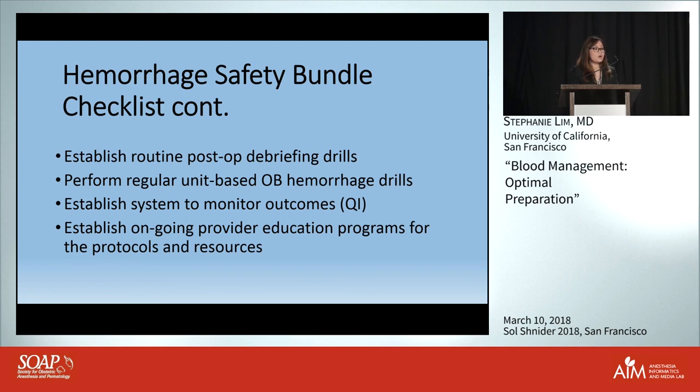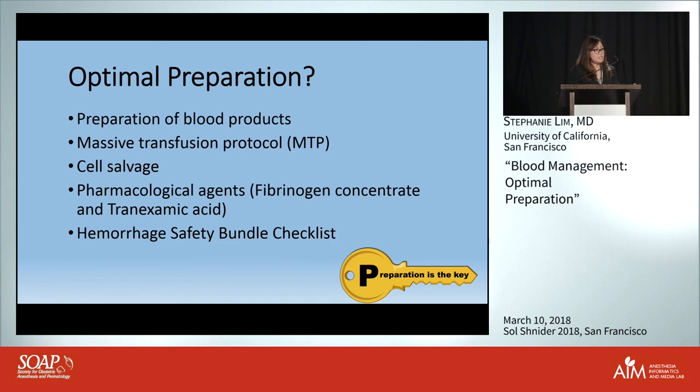Finally, there should be ongoing educational programs for each protocol and resources for all the providers, which include nurses and physicians. Again, I just want to reiterate that the optimal preparation should include preparation of blood products, massive transfusion protocol, cell salvage, pharmacological agents, and a safety bundle checklist. Thank you.